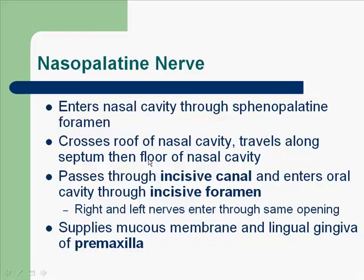Okay, let's talk about the different branches. Here's the nasopalatine nerve. This enters the nasal cavity through the sphenopalatine foramen. It crosses the roof of the nasal cavity, travels along the septum, then the floor of the nasal cavity. It passes through the incisive canal and enters the oral cavity through the incisive foramen.